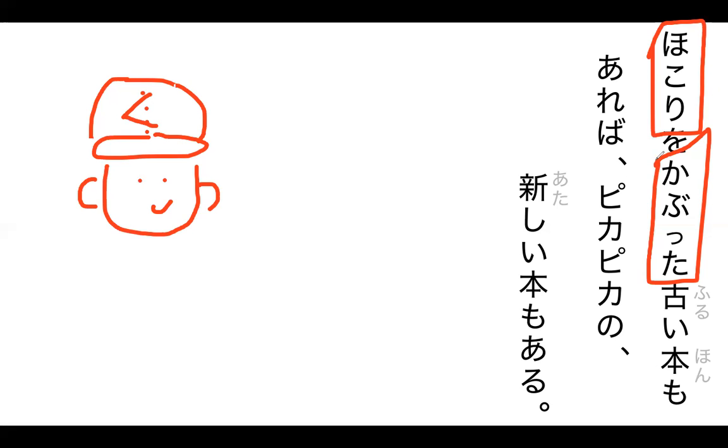So dust is on top of furui hon. What does that mean? Furui hon. So dust is on top of ancient or old books. Yes. So if we were translating this, we would probably use the word covered. Dust covered the ancient books. Oh, covered. Right, yeah. And then we have mo areba, pika pika no atarashii hon mo aru.